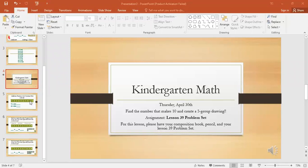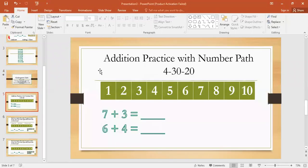So let's go ahead and get started with our addition practice with our number path today. You will use the number path that is right here to answer your 2 addition problems today. In your composition book, please go to your addition practice page, and write the date for today, which is 4-30-2020. When you are finished writing your date, please do our first problem and second problem.